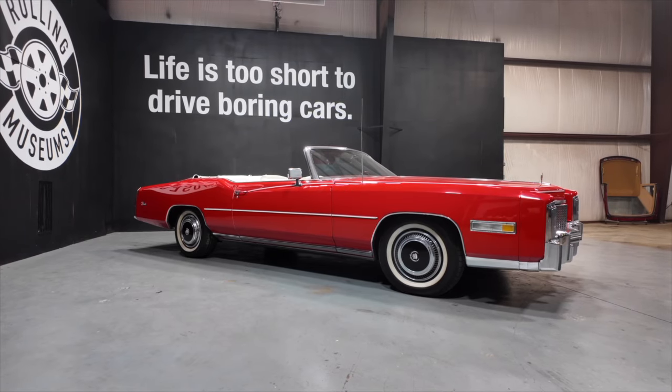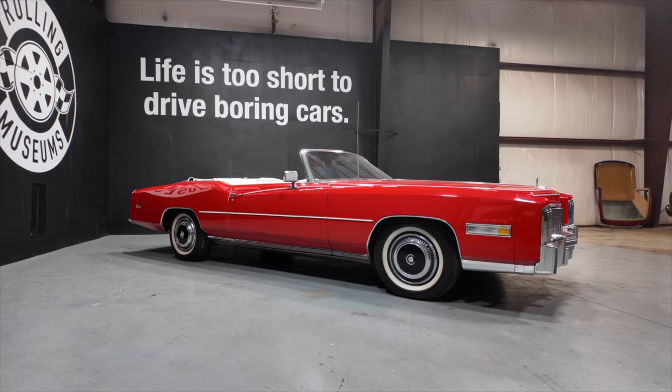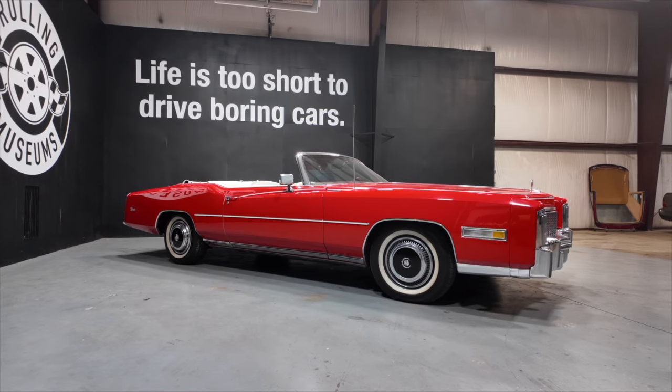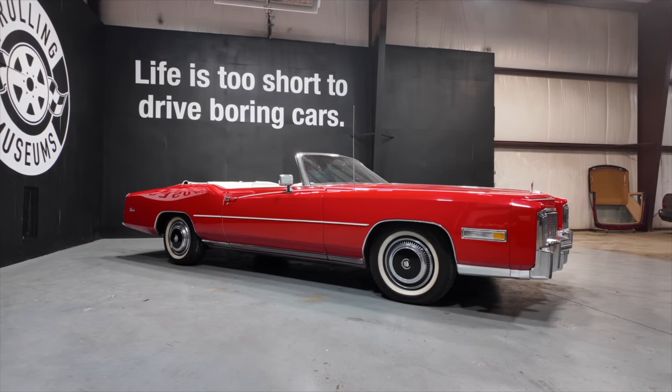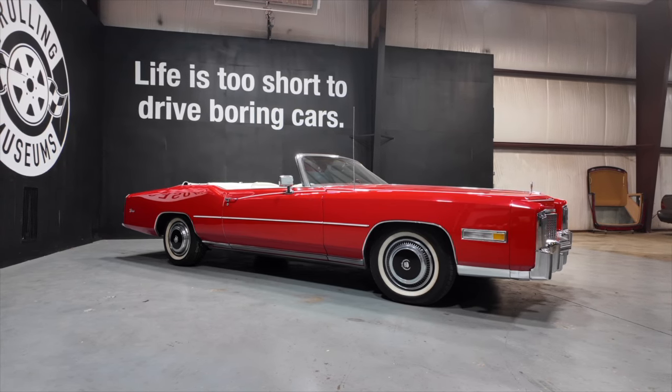All right, y'all, we back with a 1976 Cadillac Eldorado convertible. She has the 500 cubic inch 8.2 liter V8, which is actually the largest displacement engine put in a production vehicle. She's backed by a 3-speed automatic. Frame and floor panels are solid. Lower doors are solid.